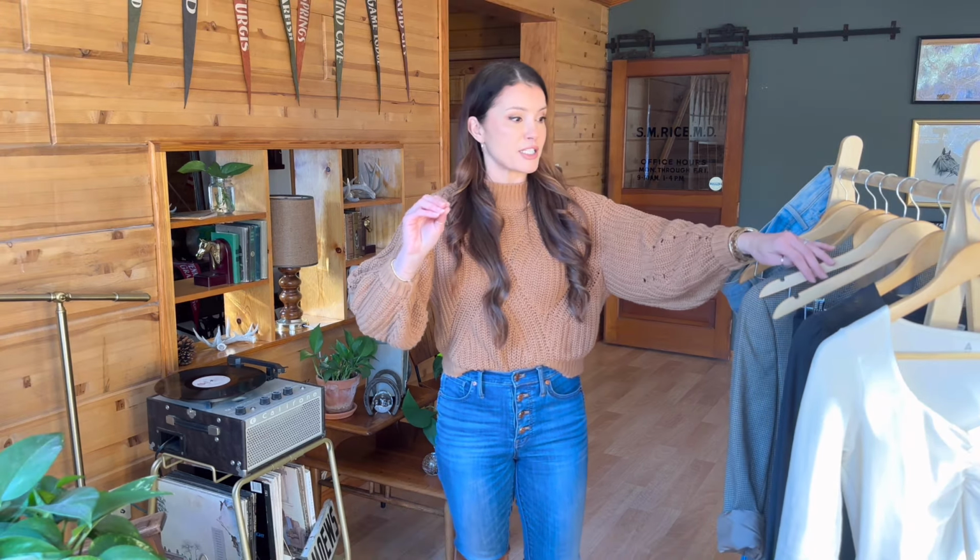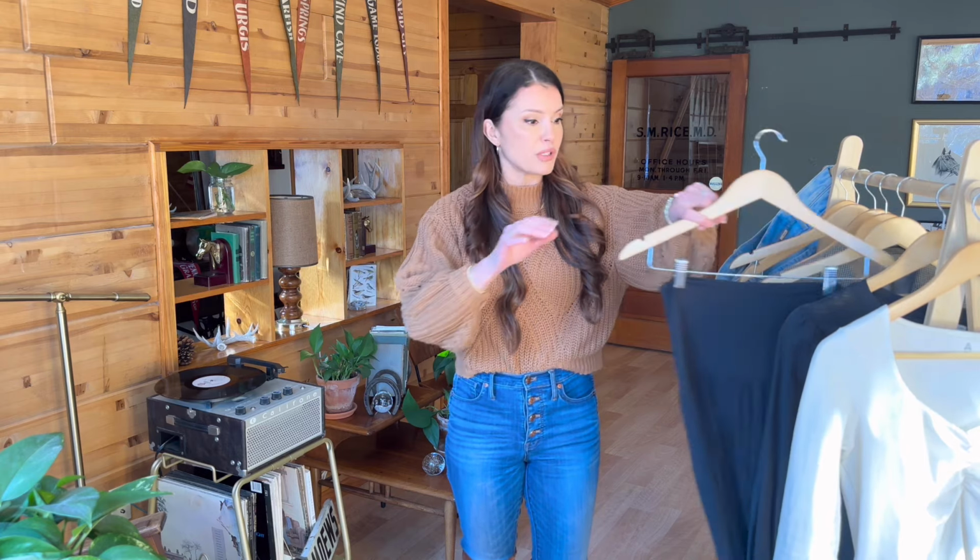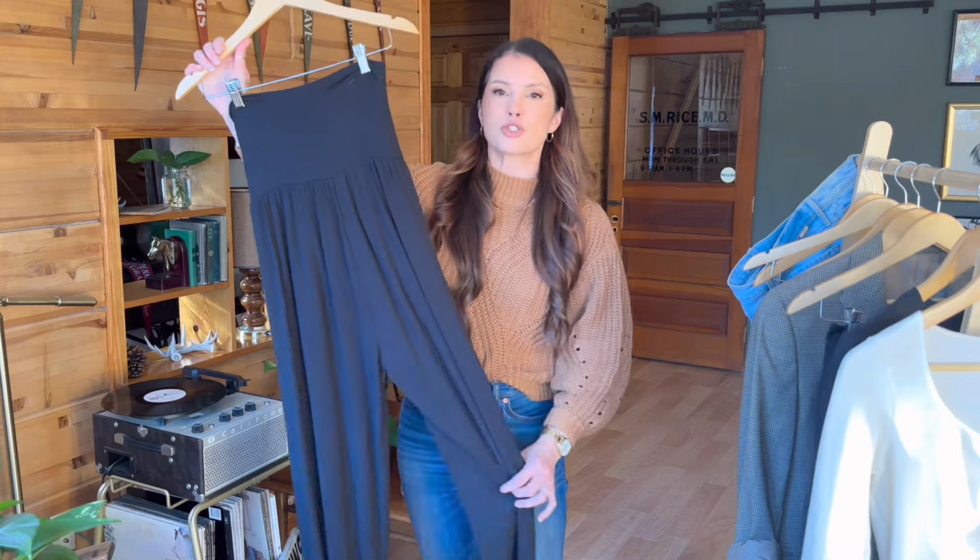Speaking of bottoms, I added 2 other pairs to my collection in 2024. So I had mentioned before that I was really on the hunt for a wide leg sweat pant or a wide leg lounge pant just to offer me another option besides the leggings. I think I spent months looking at every single wide leg lounge pant on the market before landing on this pair, and I am so glad I did.